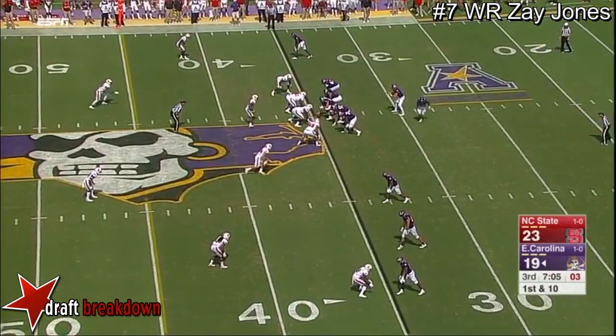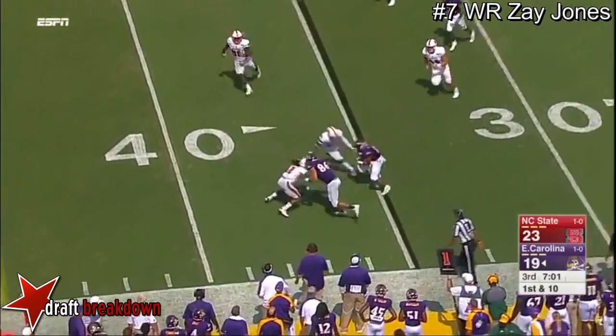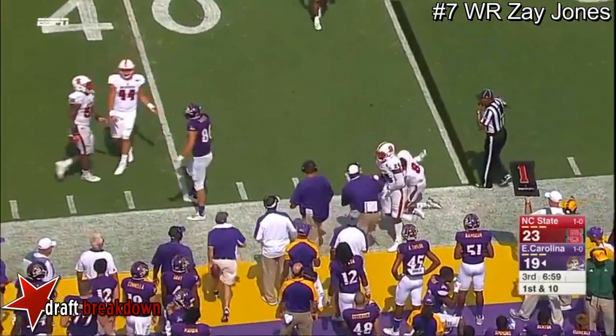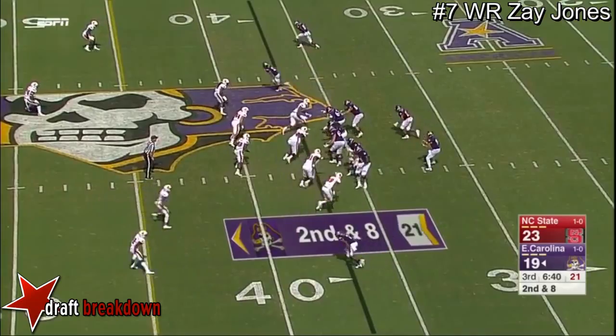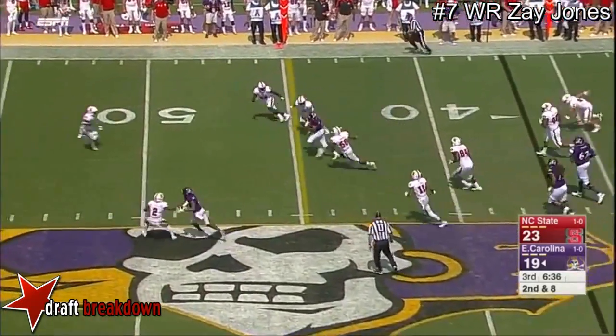Tend to do for a half, and then very often just the sheer depth takes over. This is an interesting catch made by Devin Anderson, and he has hit Mike Stevens, number 2. Look to his right. Low throw and a catch made.